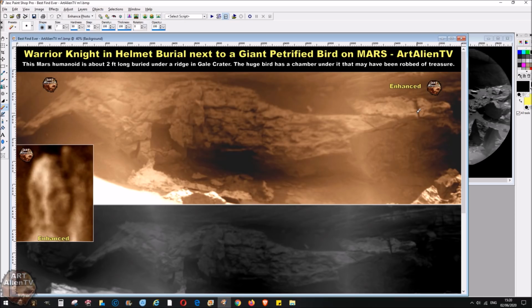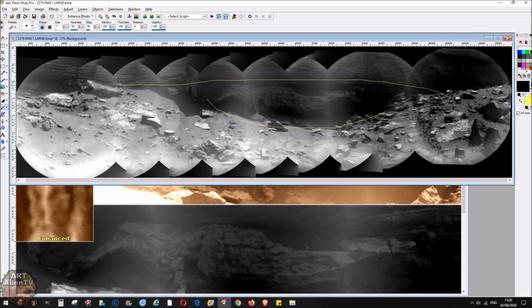Did this little guy here own this bird? Did they domesticate these giant birds? What do they do with them? This opens up a whole Pandora's box of possibilities. Absolutely incredible. I'll put some clips of this coming up in a second, and you can have a really good look at this in close up. And I'll take clips of the whole GIGApan and all these things along here as well to see if there's anything else as well, which there may well be.